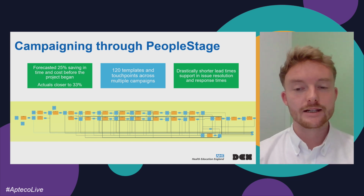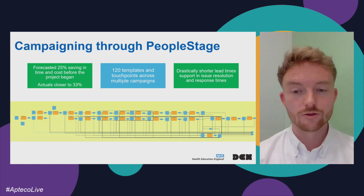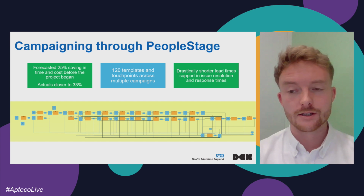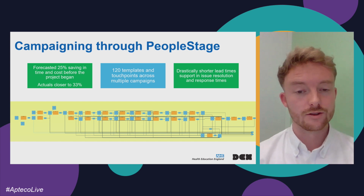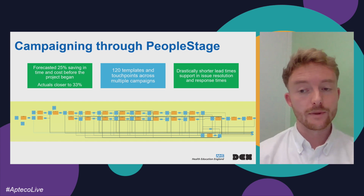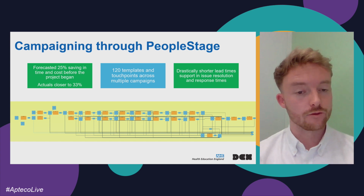The Apteco PeopleStage modular and templatable approach to journey building made implementing this level of complexity far easier. There's around 120 templates and different touch points across this particular program. And this is just a snippet, really. There's a few other journeys as well included within this piece of work. But essentially, this led to drastically shorter lead times to support in issue resolution and response times as well. So whilst we knew it would support with the build, it's also allowed us to react and be more agile if there are issues or any challenges that we face.